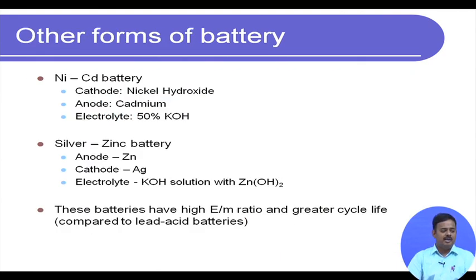So, other forms of battery: nickel cadmium, silver zinc. I have written the electrode materials and the electrolyte, and as you can see, here they are different. Of course, silver zinc will be more expensive. Nickel cadmium is typically used in our portable electronic devices, and these batteries have a high energy to mass ratio, because the mass is lower, they are lighter than the batteries that we use in cars, the lead acid batteries, and they have a greater cycle life. So, the number of cycles that these batteries go through is much more compared to a lead acid battery.